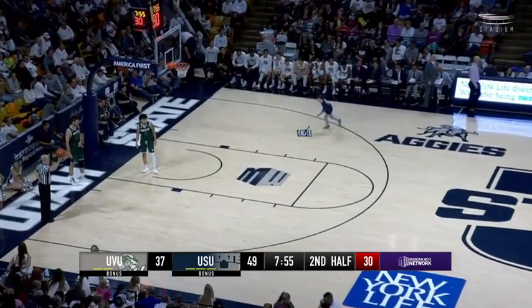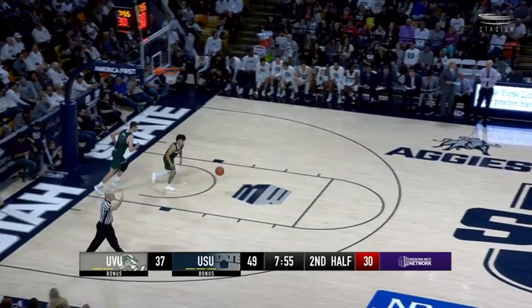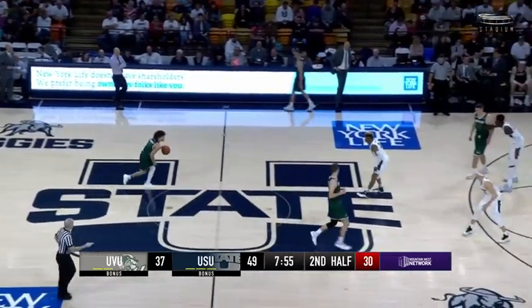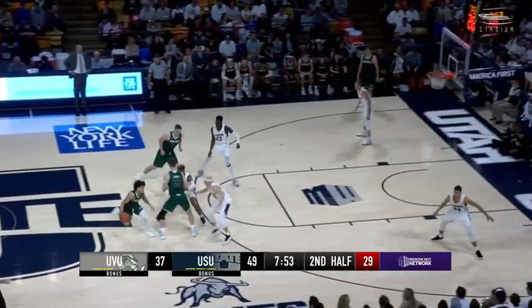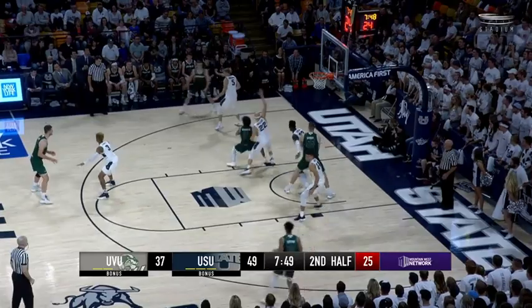Yeah, you know, it's hard for the student section to find points to cheer, right? I mean, this was 17-17 at the start of the second half. The score's tied in the second half, and so student sections, they're trying to find some way to get behind their hometown Aggies. Utah State also pounding them on the glass, up 49-37.